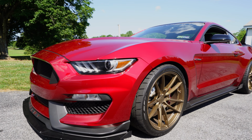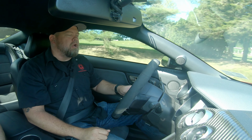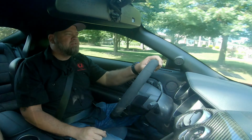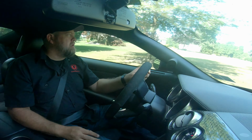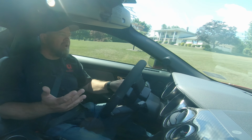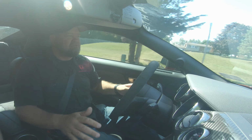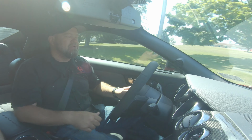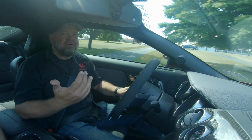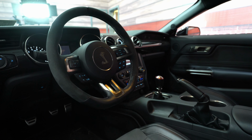Now this 350, like I said before, is my personal car, so I spend a lot of time driving it. I know the car really, really well. The biggest difference when you get into this versus the Mach 1 is immediately that sound. That 5.2, that flat plane crank engine, has an exotic tone all its own that the Coyote just cannot compete with. Besides that, everything's pretty familiar. I have the carbon dash in mine, but the gauges and stuff all look the same.